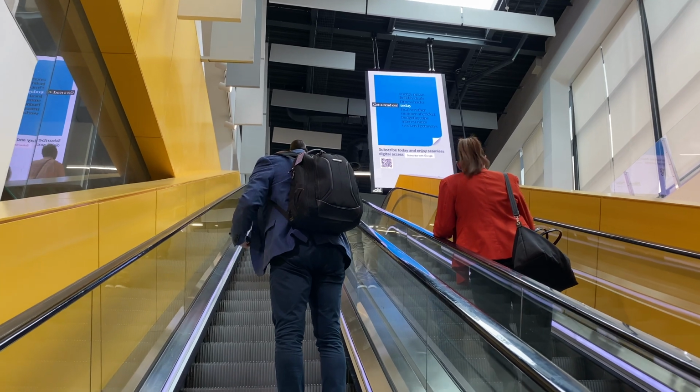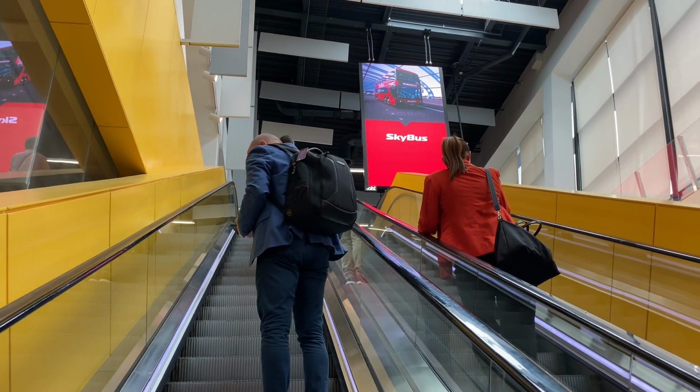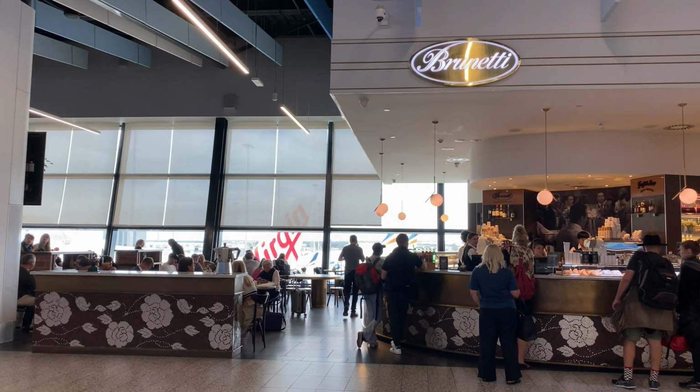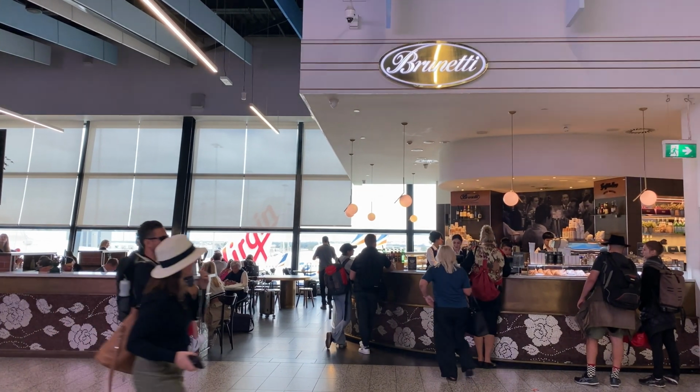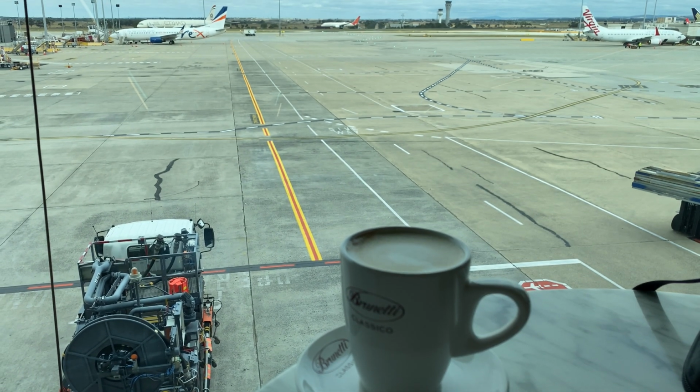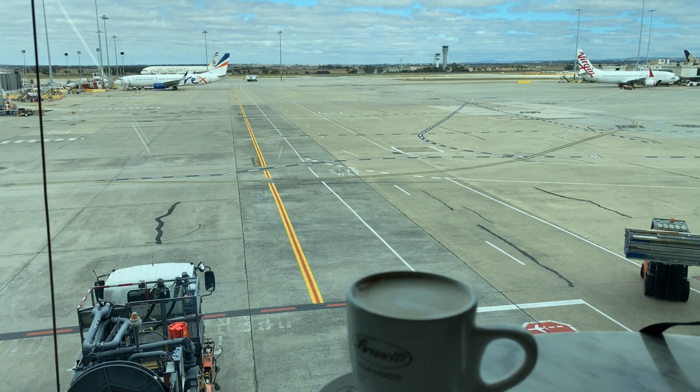After that, I headed to security at Melbourne Airport Domestic Terminal. They have this newer technology where you don't have to take out your laptop and liquid. I can't wait for every airport in the world to roll out that system. Unfortunately, no lounge access for me today. I'm still waiting for Rex to introduce their frequent flyer program.